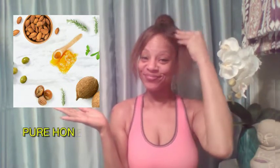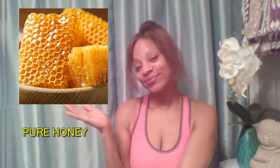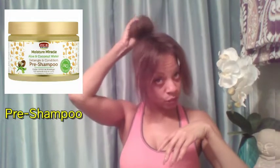This collection was designed for curly hair, using coconut oils for hydration and shine. Every product is made with unique blends of honey. It actually gives your hair a lot more moisture, and I definitely need moisture. I'm going to use the pre-shampoo to loosen up the products that I already have in my hair.